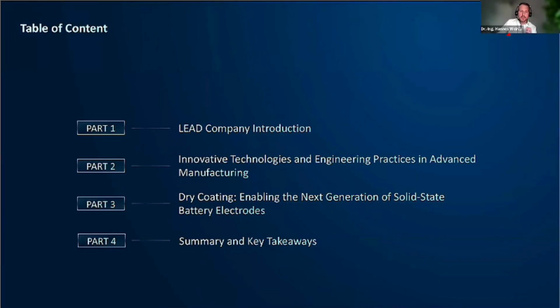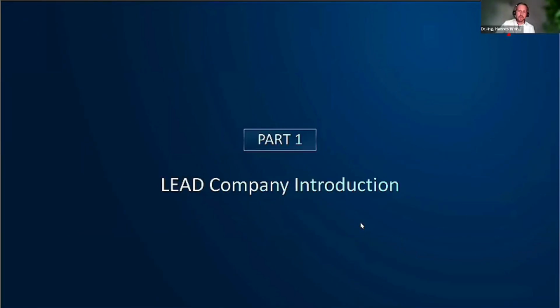Very roughly regarding the agenda for today. First, a very quick company introduction. Maybe some of you do not know Lead as a company. Then part two, we will talk about some major technological trends, especially solid state manufacturing. Part three will be about dry coating technologies because it's one enabling technology for solid state batteries. And then part four will just be a summary and some key takeaways. And I would also encourage you, if you have any questions in between, it should not be a monologue here. So if you have any questions or comments, I would be happy to have a chat with you. So first, company introduction.